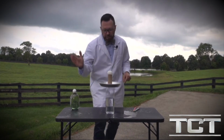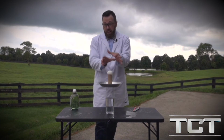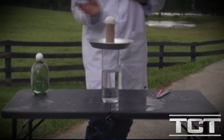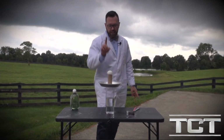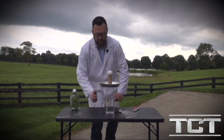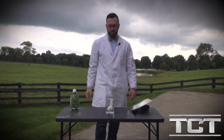In this case, we're going to apply a force. The toilet paper tube and the egg, well, the egg should stay right there because of inertia, but the toilet paper tube and the pie pan should go in one direction. This will resist the change. We call that inertia, and gravity should pull it in. Okay, enough about all the science. Let's do the experiment. Are you ready? Cross your fingers. 3, 2, 1.